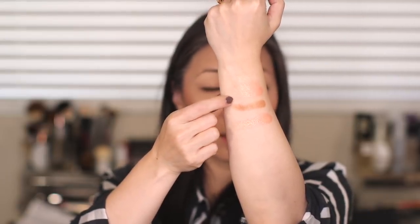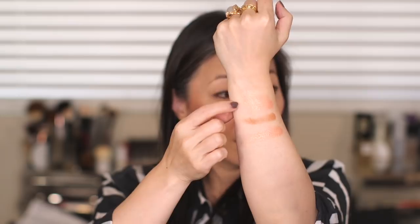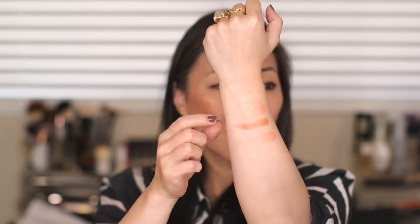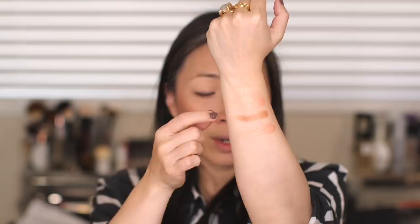I would say, if anything, this year's is a little bit brighter, a little bit peachier than last year's. Last year's I felt like I could use pretty much as a highlighter. This year I feel like it just crossed that line into blush for me, but they are very close.